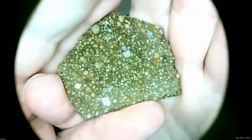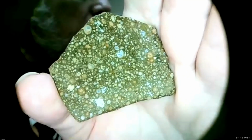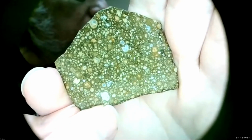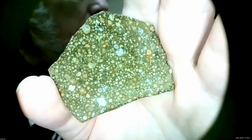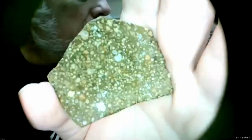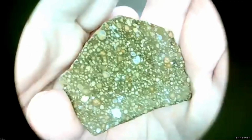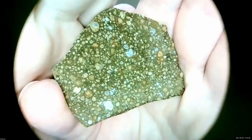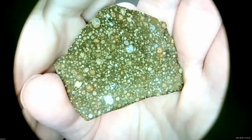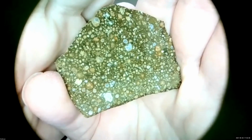And this is the largest surface area slice. Man, that is crazy beautiful. And this white inclusion down here, let me mess with the lighting just a bit more. There. That I think is a CAI, that's not a fluffy type A. It's some other sort of CAI.